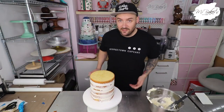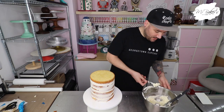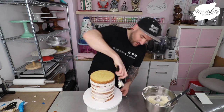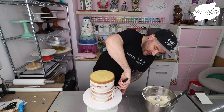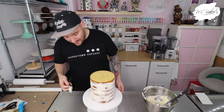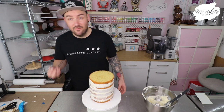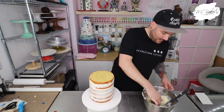And then once we get to this stage, we're going to just give the cake a final crumb coat, which essentially means we're just going to cover the entire thing in a very thin layer of our buttercream. And what that will do is seal in any crumbs and stop them coming through to the surface when we do our final layer of buttercream in a little while.